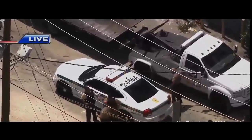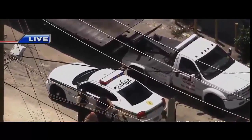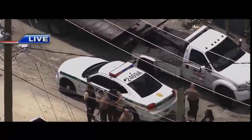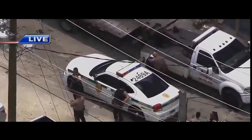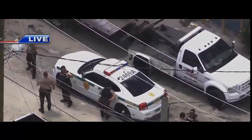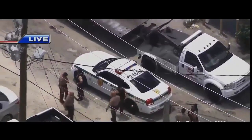In the meantime, the person that jumped out of the passenger side front seat jumped over the guardrail and over the fence there on the retaining wall and tumbled down, and because of the trees and the ground covering, we couldn't tell whether he was injured from the fall or if he just gave himself up. But he is in police custody now, is being walked by police to a waiting police car here off the side of the roadway, off of I-95 at approximately 23rd or 24th Street on the west side of I-95.